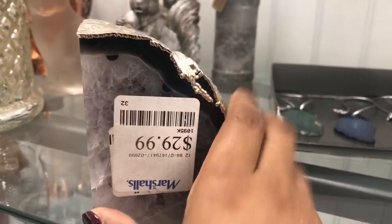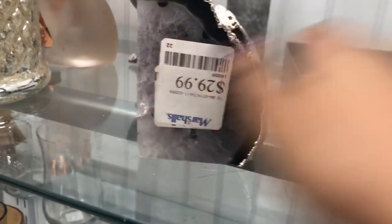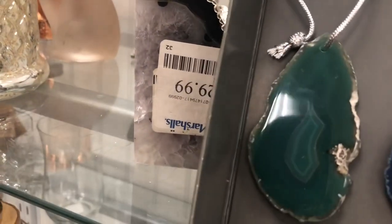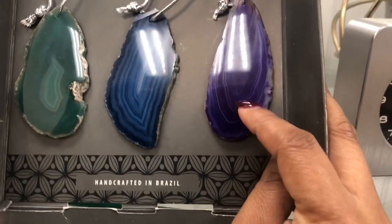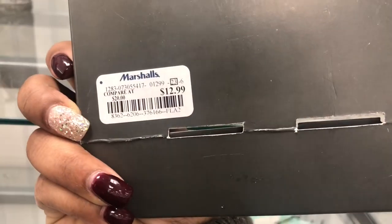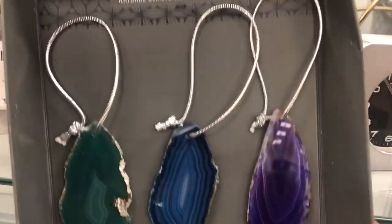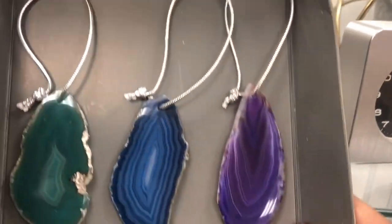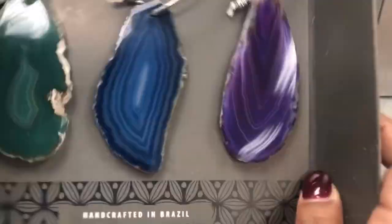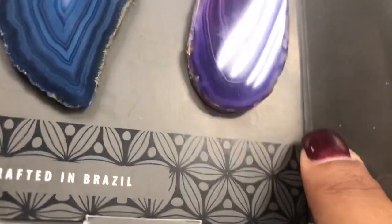It's actually $30, which is way more expensive than what I've usually shown you at Home Goods. So it's pretty though. And then they also have these natural gemstone ornaments. They're $12.99, and I think they're really pretty, especially the first one, that green. But they're ornaments, so they could go on your tree, maybe in your wine glass or your beer bottle. You can probably multi-purpose these.